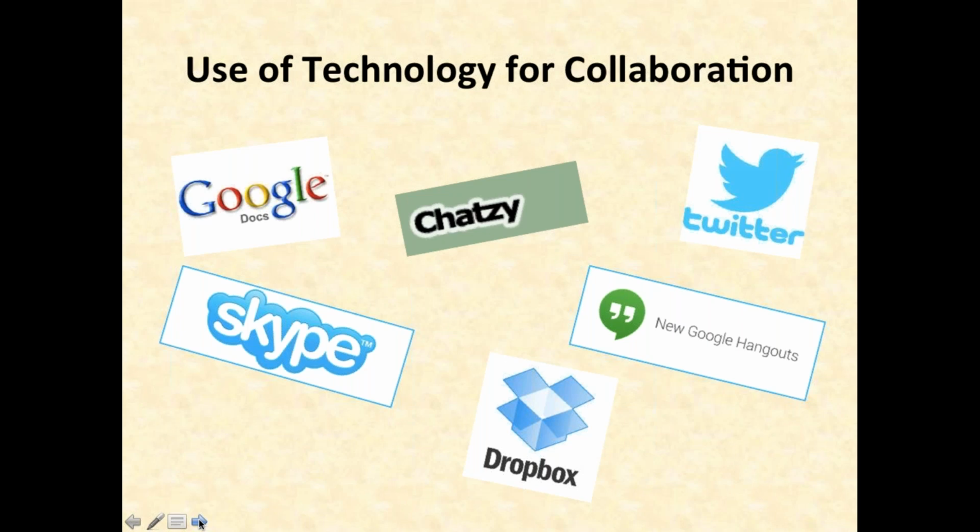Andrea and I, we basically live in Dropbox. That's how we share our documents because we do a lot of co-authoring, and that's how we accomplish that task. We know other teachers use Google Docs that you can actually share and write simultaneously on a particular document, and that's another way of sharing. There are other ways also of talking with one another.